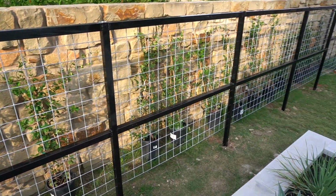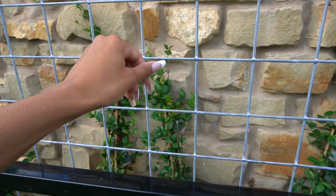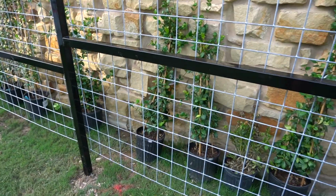So they finished the trellis and I thought it looked really good. I was happy with it. I was like, phew, okay, they did a good job. I like it, good. It was expensive, so I was nervous about it, but I liked it.